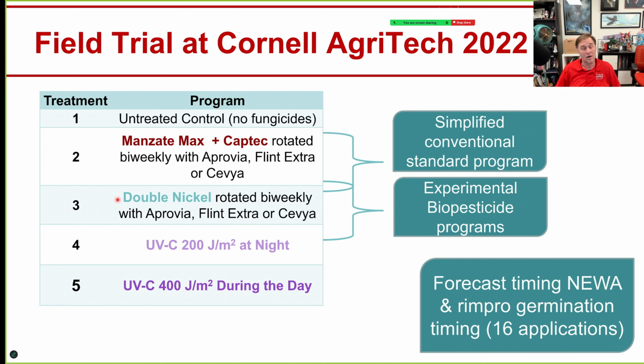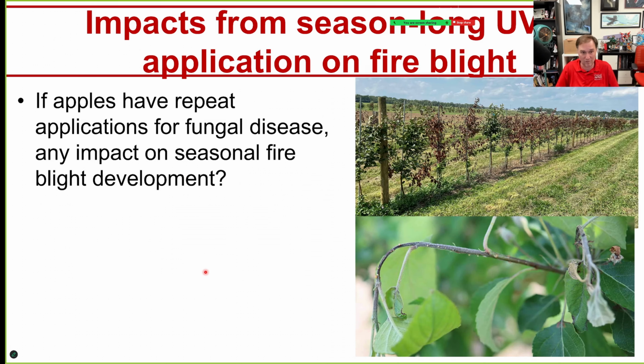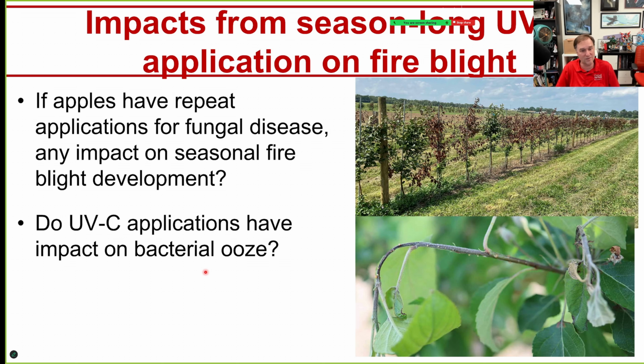Well, double nickel on treatment 2 has a potential for fire blight, but nothing else was getting any fire blight except the UV programs. And so I wanted to kind of look and see what was happening. And then I've often wondered for the longest periods of time, can the UVC do anything to an ooze droplet at all? You never know.